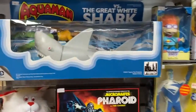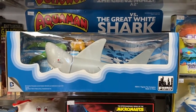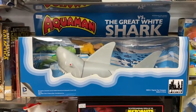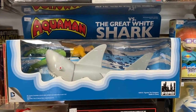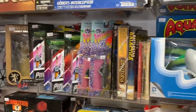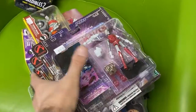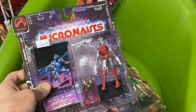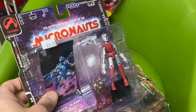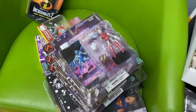This is cool. This is a reissue of the Mego Aquaman versus the Great White Shark. One of the most unusual toys ever made, in my opinion, but what a bizarre concept. Let's see what else. Some of the cool Micronaut Palisades ones. These are infamous for not being well made, but they're really rare, and the Micronauts line is really one of the coolest lines.